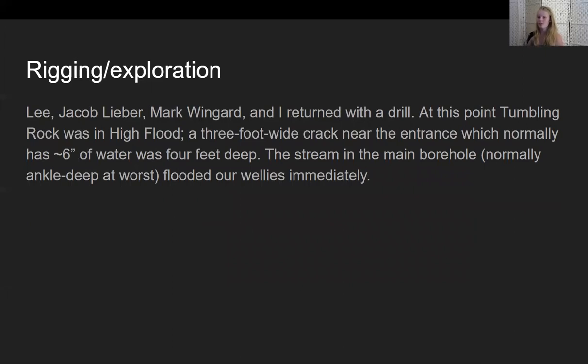So for the first couple of trips for rigging and exploration, on the first one, Lee, Mark Wingard, Jake Lieber, and I returned with a drill and a bunch of rope. And at this point, Tumbling Rock was in high flood. Tag was experiencing a pretty historic quantity of water.